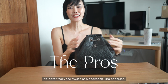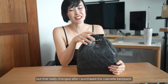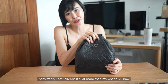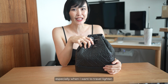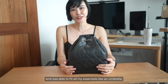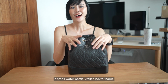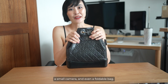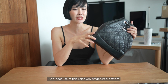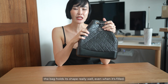I've never really seen myself as a backpack kind of person, but that really changed after I purchased the Gabrielle backpack. Admittedly, I use it a lot more than my Chanel 22 now, especially when I want to travel lighter. I brought this bag to Japan recently and was able to fit all my essentials like an umbrella, a small water bottle, wallet, power bank, a small camera, and even a foldable bag. This bag definitely holds a lot more than it looks, and because of its relatively structured bottom, the bag holds its shape really well even when it's filled.